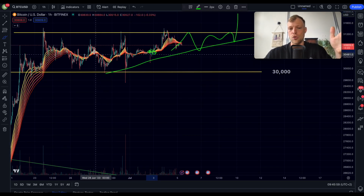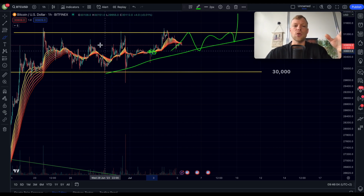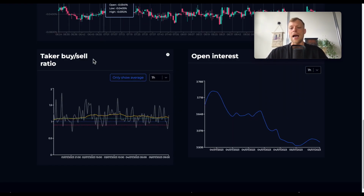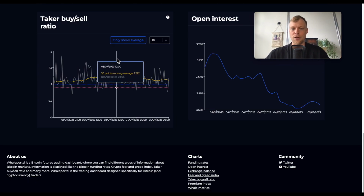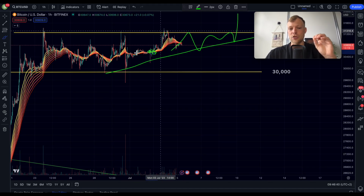Guys, this is a really short-term move, of course, but this can really confirm your thesis, and this is how you gotta use WhalePortal. Let's say you're analyzing Bitcoin, and you have a certain thesis. I think this, and that is going to happen in the shorter-term time frame. Then you can go to WhalePortal.com, and you can basically confirm what you are thinking. And if you don't get the confirmation on WhalePortal.com, then the chances of your scenario playing out might be lower than you initially expected.